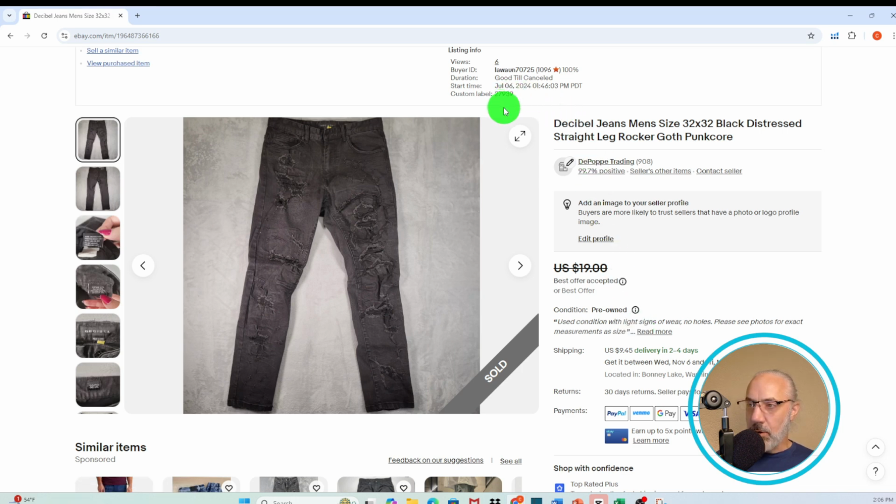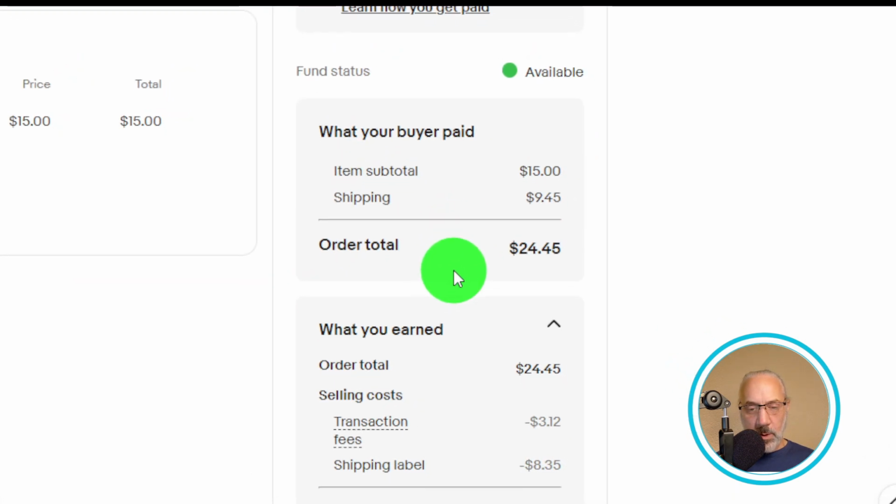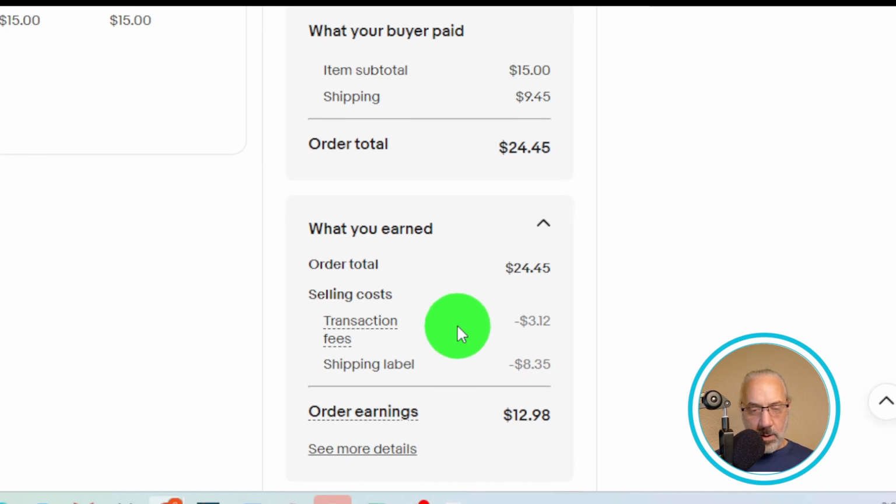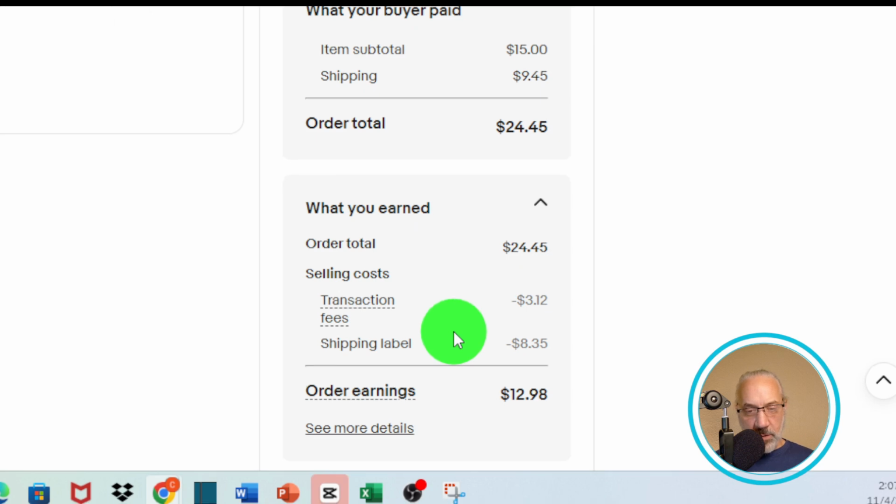Here I got them in July of 24, so I had them in my store for about 3.5 months. So the buyer paid $15 for them. Shipping was $9.45. They were all in for $24.45. And eBay took out the transaction fee of $3.12. Shipping only cost me $8.35. So eBay paid me $12.98. So I got a profit of $9 on these. I don't know if I would continue to pick up Delux Jeans, but I just kind of like the style and the look of them and thought, yeah, these will probably sell.